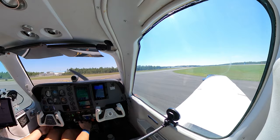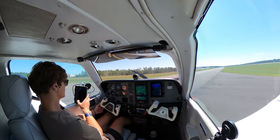Clear left, clear right, and after landing checks: flaps, mixture, cowl, trim, light. Taxi clearance has been received. After landing is complete.